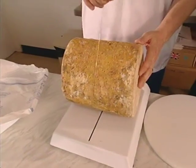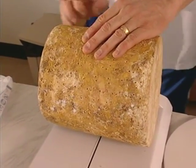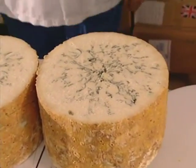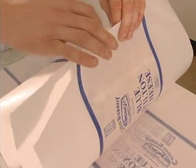Now that means that the body inside is nice and creamy, but I would say that one is in good nick. But not every Stilton graduates at the top of its class. Any cheese that is too blue or not blue enough is sold as a standard blue cheese, but not as Stilton.